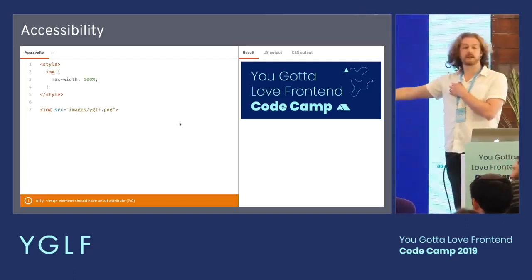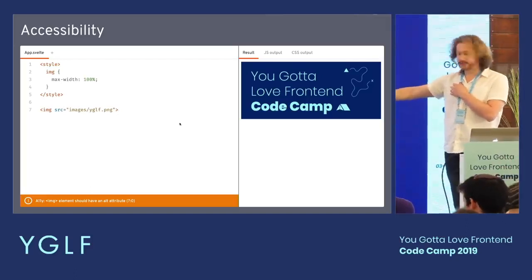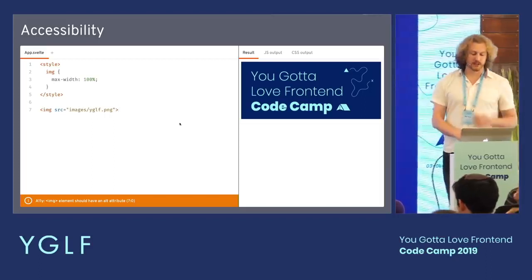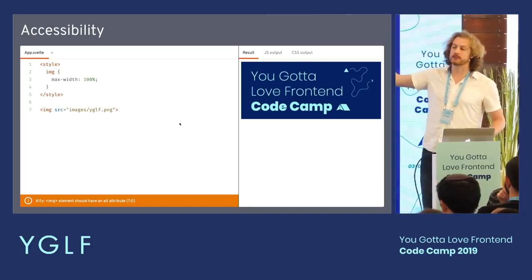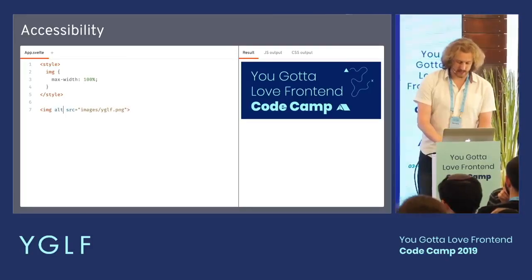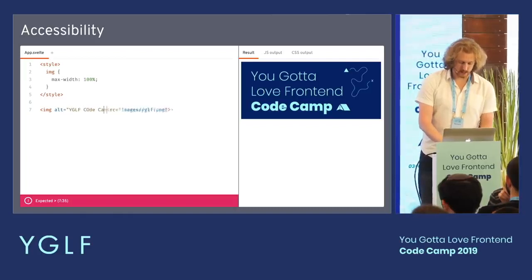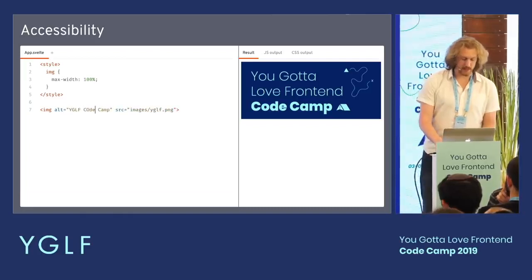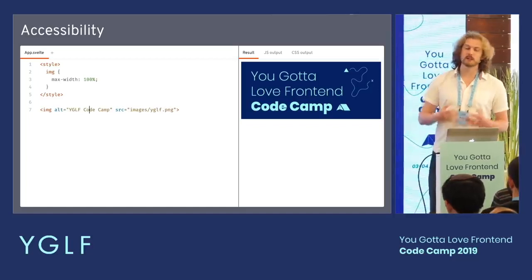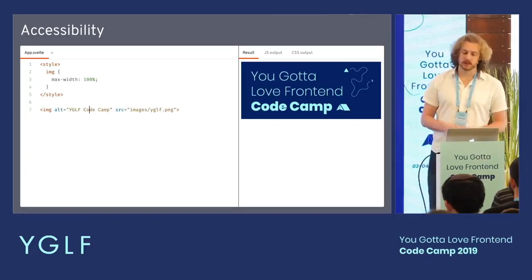And so down here, I don't know if you can see it at the back, there is a warning. It's saying, accessibility, image element should have an alt attribute, and it's pointing to where the image is. This is a warning that you would get in your terminal if you're using this in a conventional build setup. So we can add an alt tag, and the warning goes away. It's still compiled, but we got a warning. It will let you write markup that isn't accessible, but it won't respect you for it.